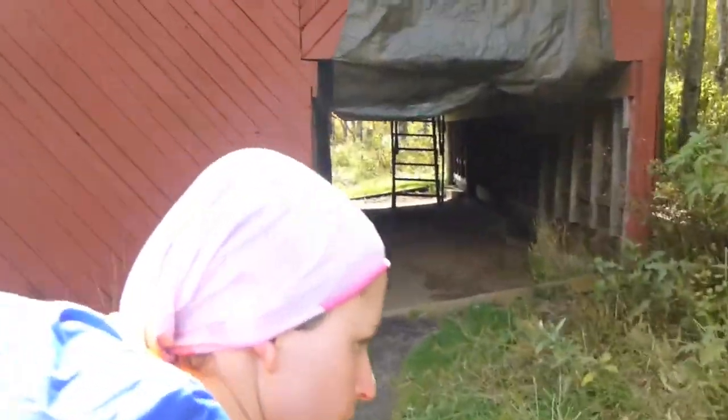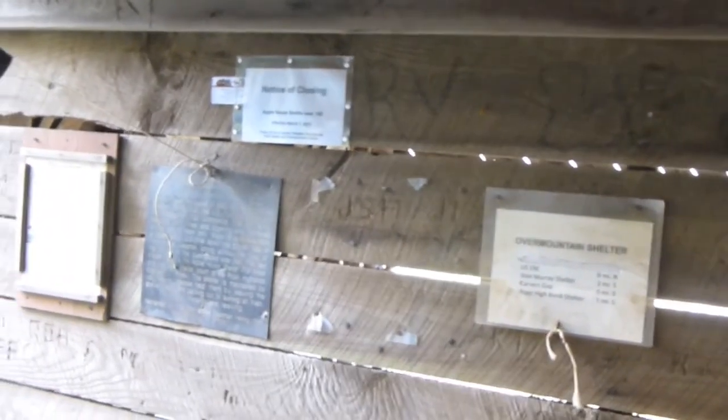Alright, this is Overmountain Shelter. Come in here and have a look. I'll turn the video off. Notice of closing. And here's upstairs. We'll go take a look up here real quick. Oh, if I can get my backpack around it. Oh, this is a huge area up here. Quite a huge area. Clotheslines. Y'all find water? We're hoping there's water here. The two sources we came to so far haven't had any. There's a pad right there. Got two little sections here.